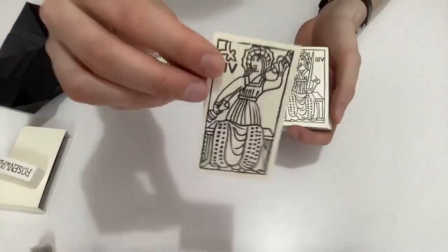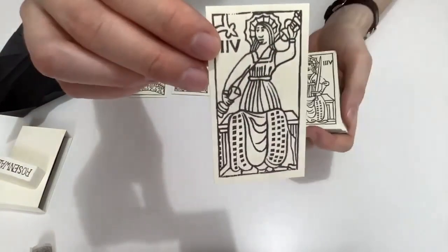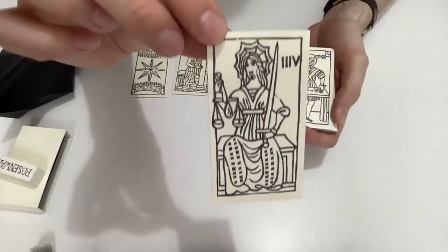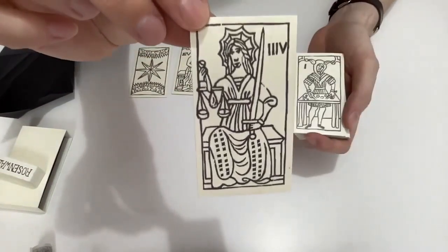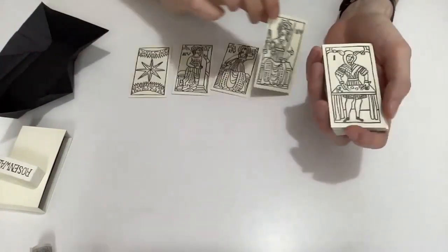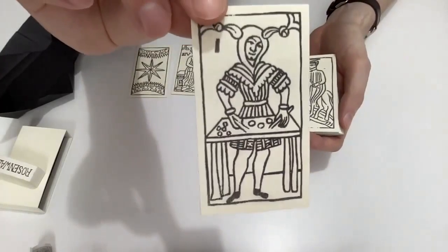Here we have temperance. And we still have the water pouring from one jug to the other jug. We've got justice, which I think is very familiar if you're familiar with the Tarot de Marseille. We have my favorite, the magician.